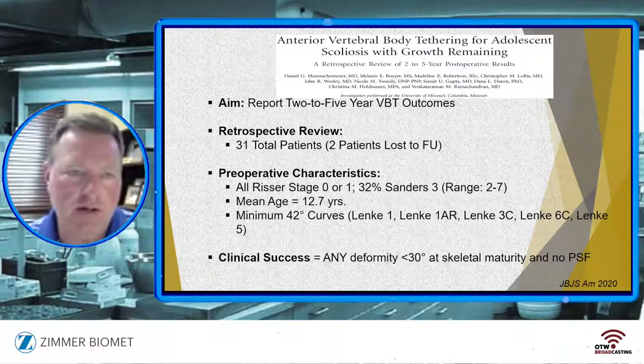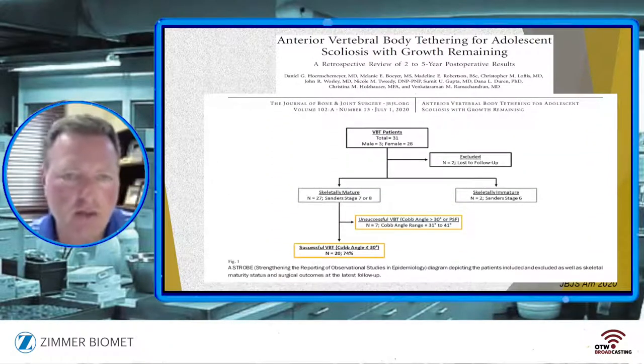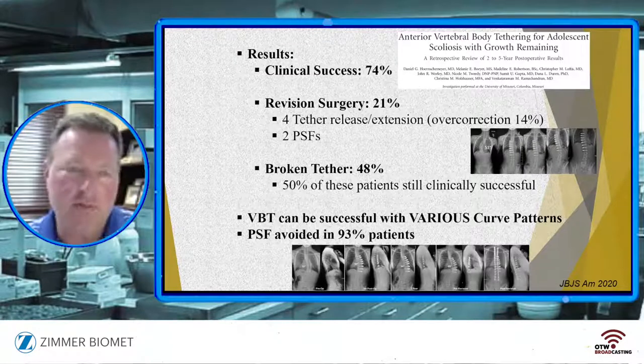And so in our study, we looked at 31 patients trying to understand where kids were with their skeletal maturity and trying to identify the best patients possible. In these 31, we had 3 that were lost to follow-up. When we broke that down, 27 patients reached skeletal maturity. Of these 27 patients, 20 went on to maintain their curve under 30 degrees. So we had a 74% success rate. Again, clinical success, at least in our hands, was about 74%.